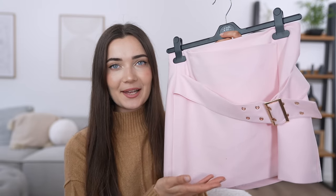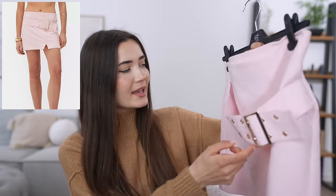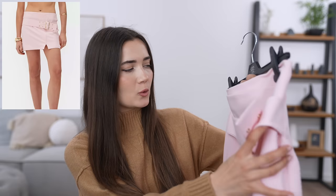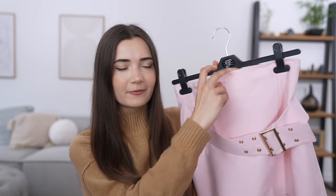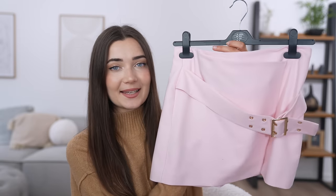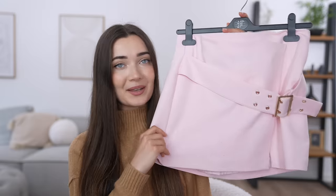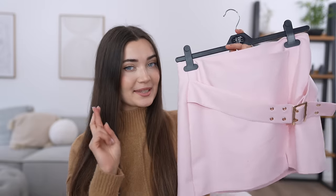Firstly, we have the skirt. I am obsessed with this chunky belt kind of detail. It kind of drapes a little bit lower than the waist, which I think is really cool as well. Underneath the belt, you can also see that it has this fold over kind of effect. So the skirt itself is kind of like a wrap style. It's got the tiny little slit on one side, and I just love it so much. This skirt was £16. I got this in a size 8. They didn't have a size 6, which I'm a little bit gutted about. So hopefully this will fit. But the color is perfect. I just hope it's going to be snatched in the waist.